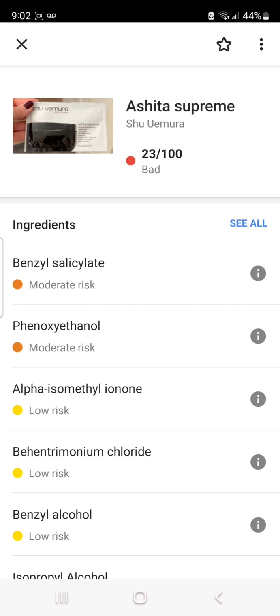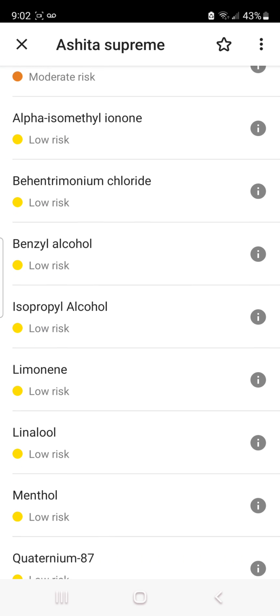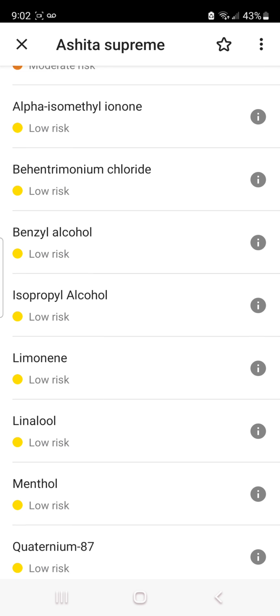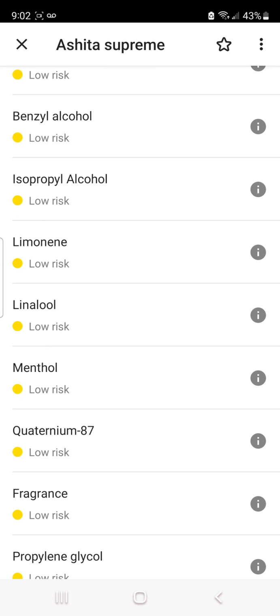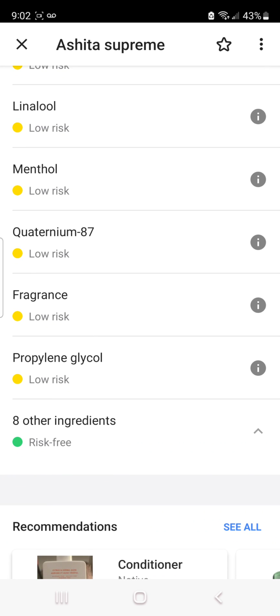All right. So benzyl salicylate, phenoxyethanol, and then we have a lot of low risk limonene that was in the creams or the perfumes, wasn't it? I think it was in the perfume. Linalool, I think that was in the perfume as well. Menthol. How is menthol a low risk? That's quite interesting. And then 8 that are risk-free.